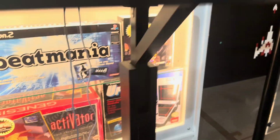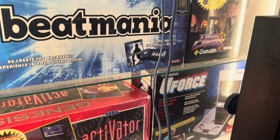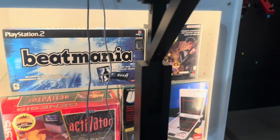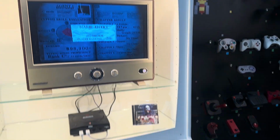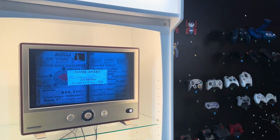And U-Force, again, infamous for being a terrible controller, but awesome to have for your collection. And again, they do have interactive exhibits here, which is freaking cool. Let's go on to stage 5.